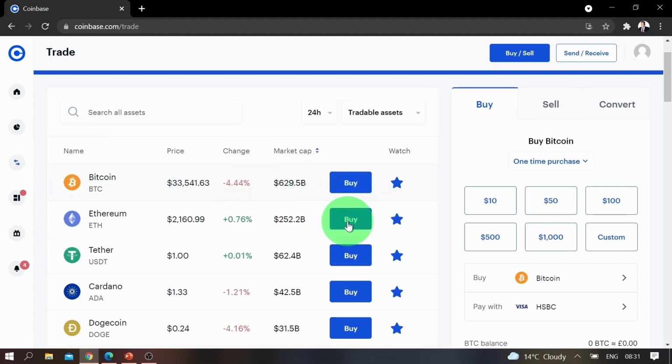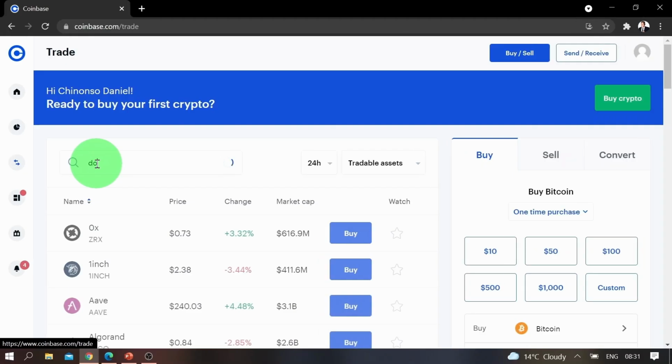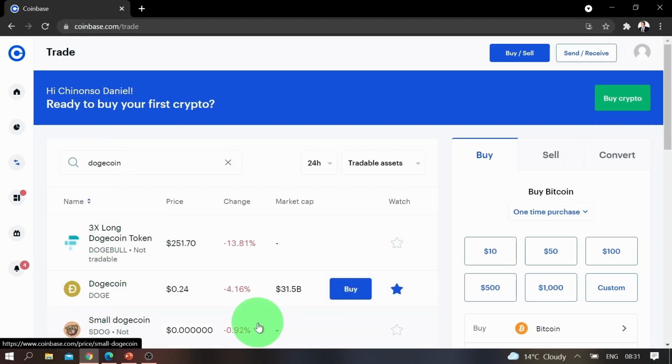You can click on buy any asset that you want, and you can search for any asset that you want here. So if I want to search for Dogecoin, and this is Dogecoin itself, if I want 3 times its value, I can go for this, but this is Dogecoin itself. So it's as simple as that. Can you see there are different options for you to buy? Click on buy, you'll be ready to buy.